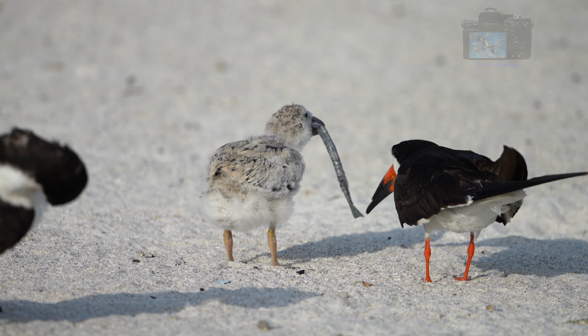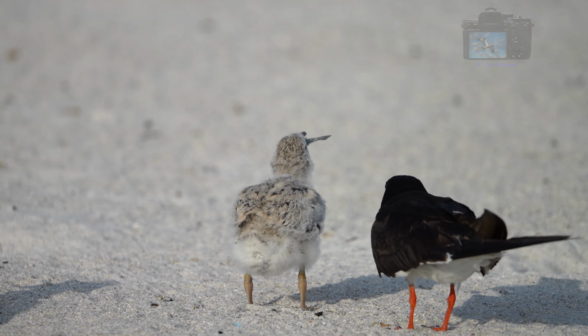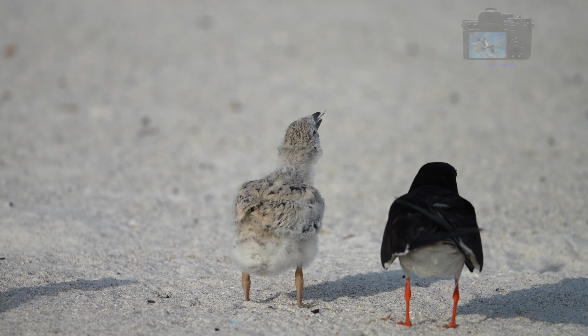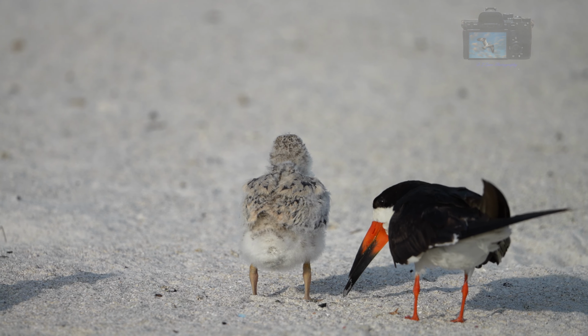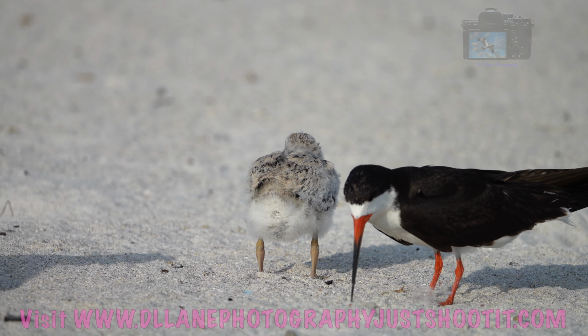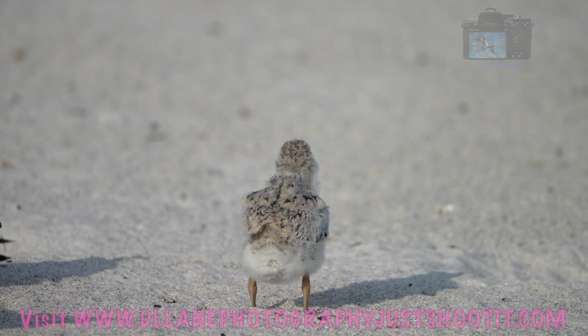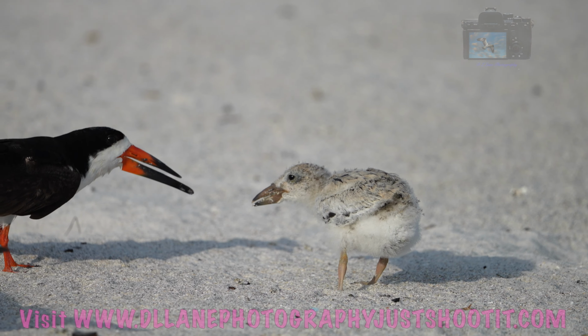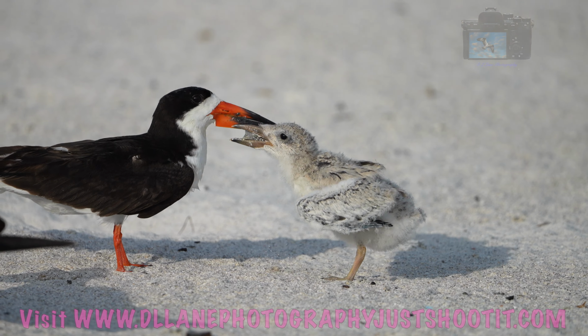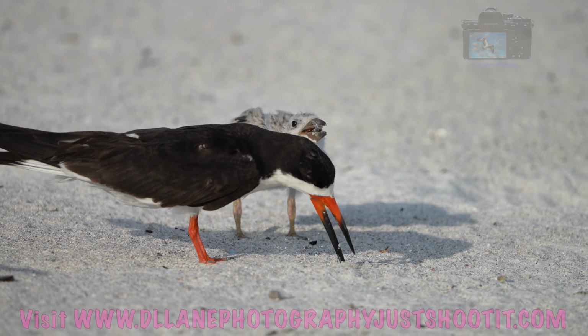This is a big fish for that little guy, and he has to take a break. But he eventually manages to swallow the whole thing. I half expected to see the fish head poking out the other end.